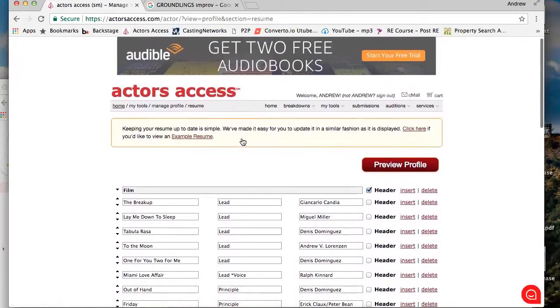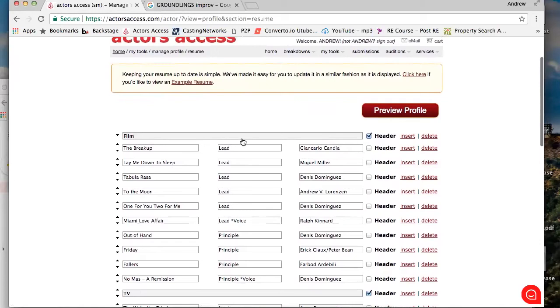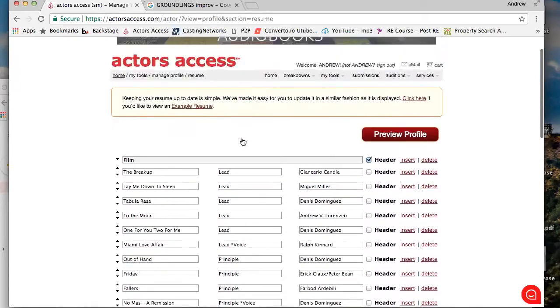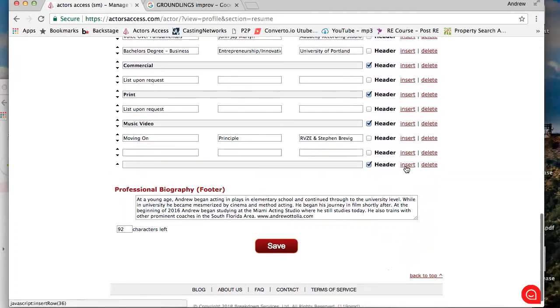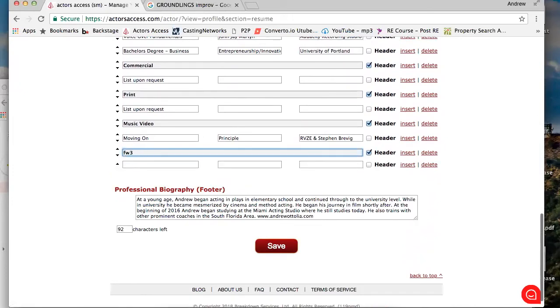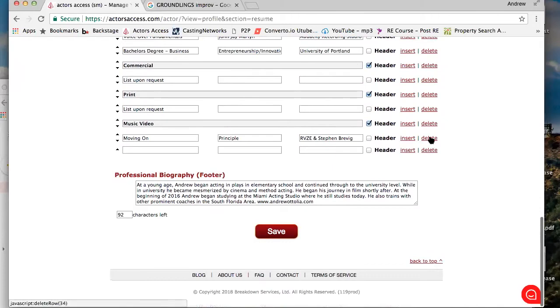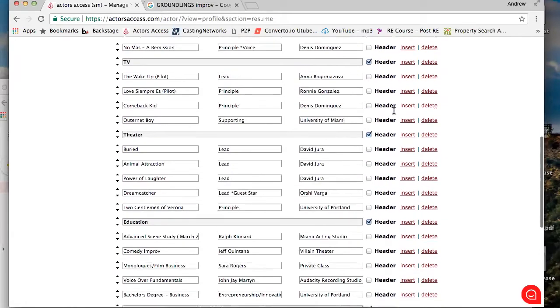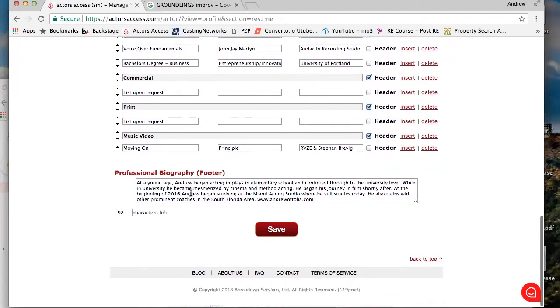The password that they sent you, you don't make your own password, you just use that one? You can reset your password later, whenever you want. Okay, great. For the resume, you just click insert to add. If you click this, it's a header. You click in here and write what you want. To give you an idea, it's kind of what mine looks like. You can put a little biography there if you want.